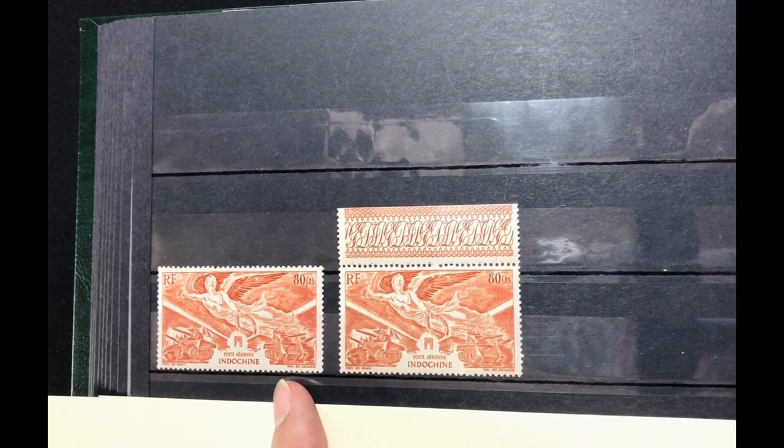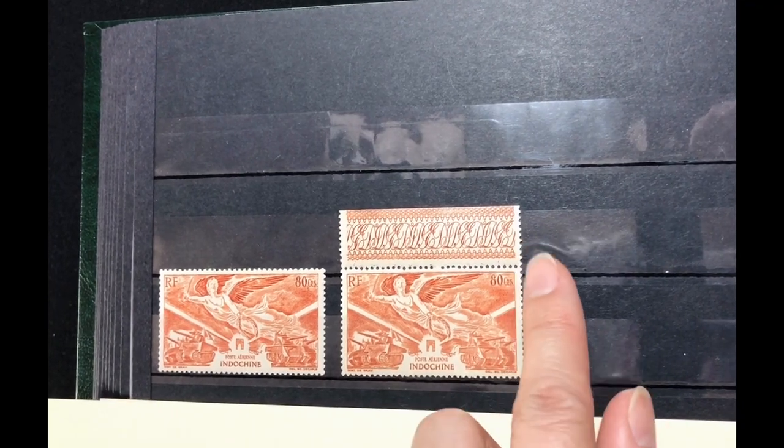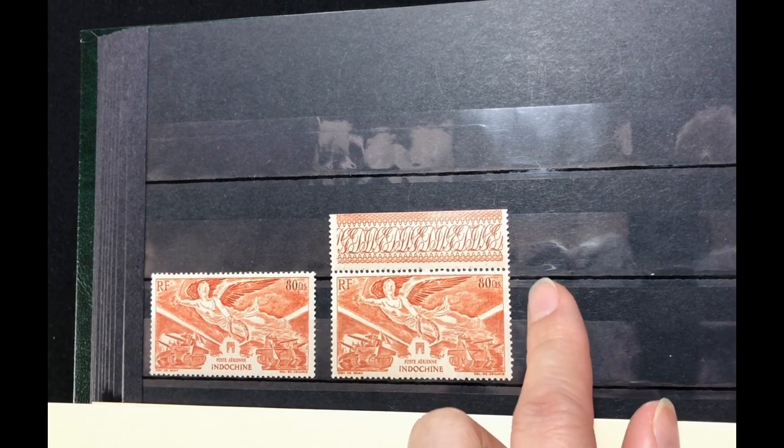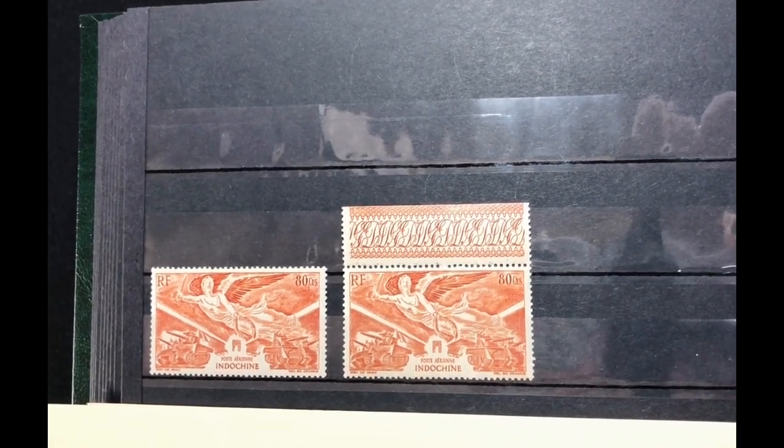As you see, these are both mint examples, but the one on the right has some nice inscription there on the side that was printed. You probably only see one of those on the whole sheet.